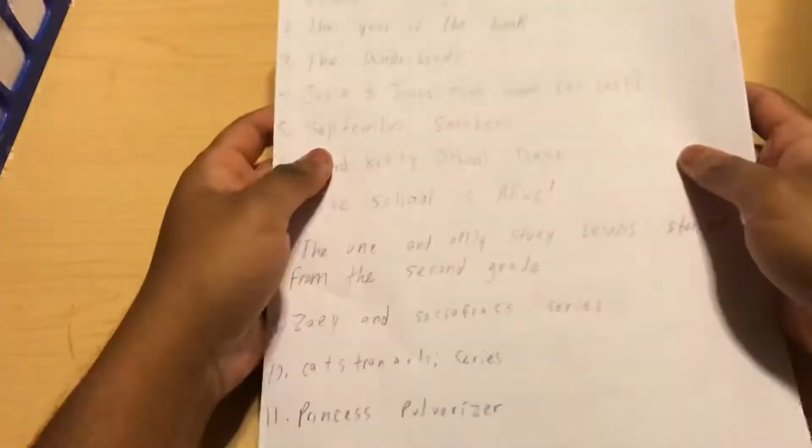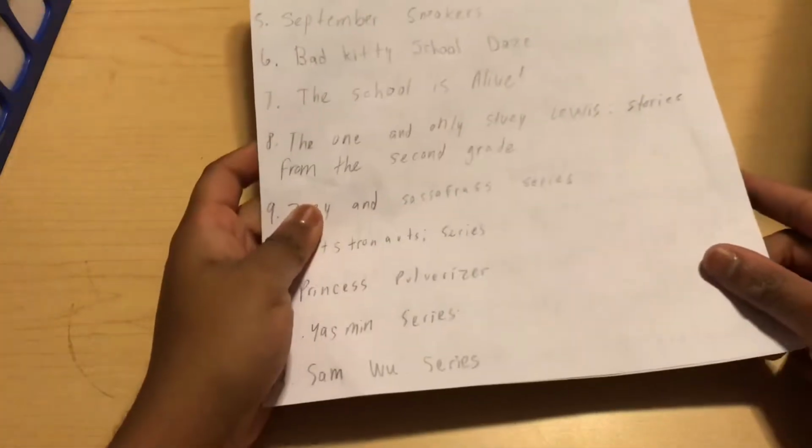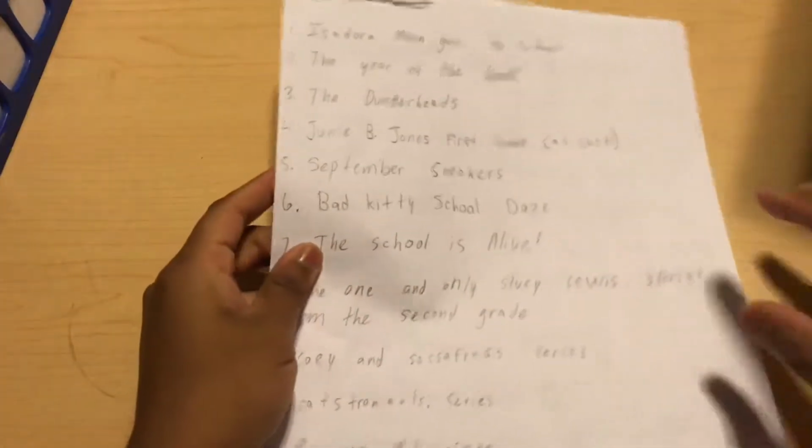Oh, I have started making lists. Today I made a lot. It's like 5 or 6 pages front and back of a bunch of chapter books and picture books that I want the kids to read for first grade. They do have a list of books that are required readers that I am going to stick with.